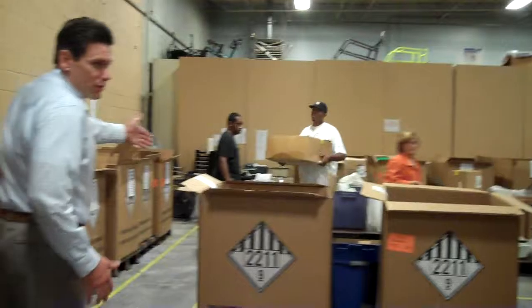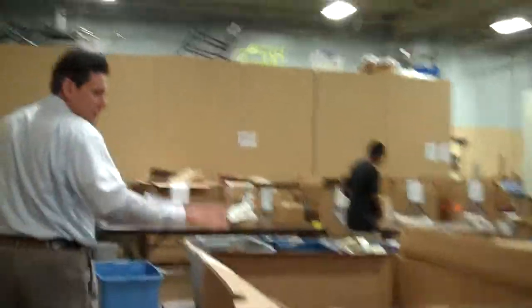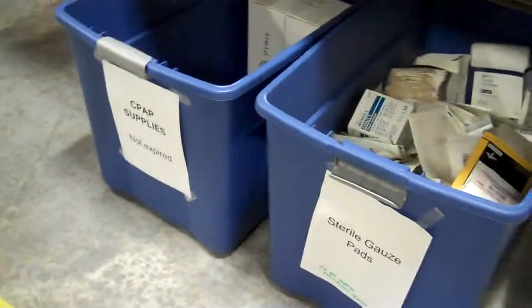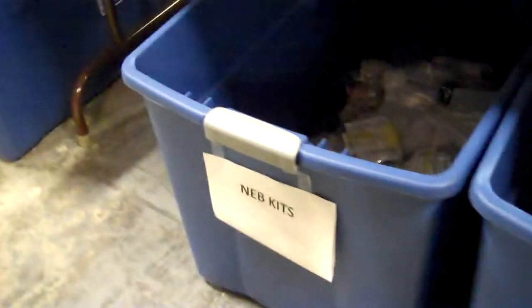In this middle section there's also some more fine-tuned sorting that we'll do. Come on through. This is where they're sorting through loose items that are all expired. These are all expired mixed medical and expired wound care. Mixed hospital here and wound care there. And over here there's CPAP supplies, liquids, sterile gauze pads. We're sorting some of that wound care a little further into smaller bins for free clinics to access. And over here there's nebulizers, nebulizer kits, vital sign monitoring equipment, diabetic supplies and syringes.